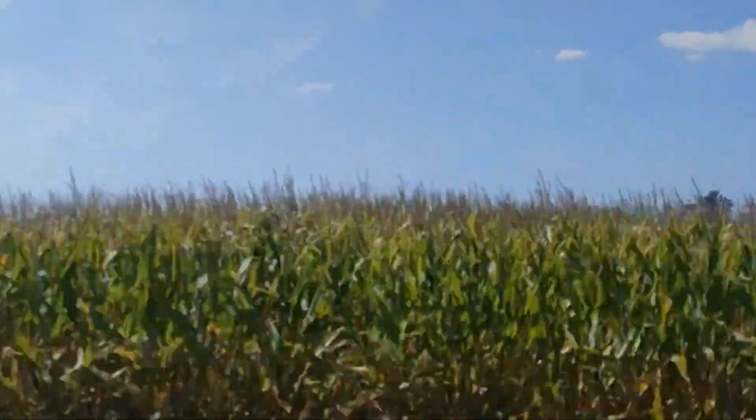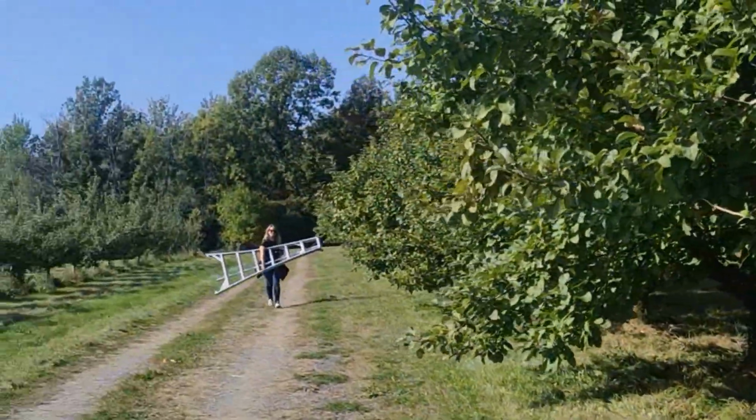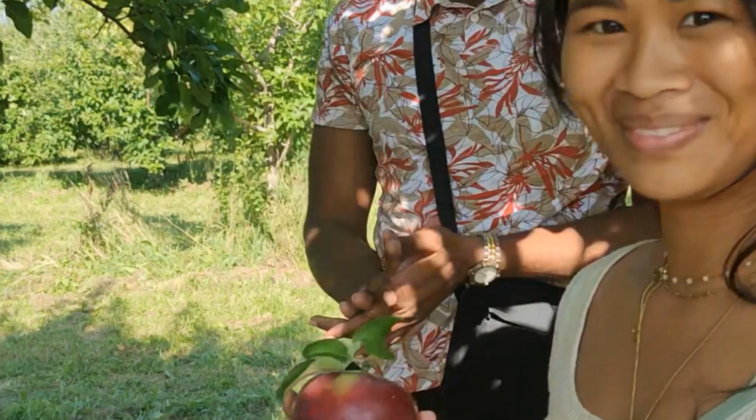The end of the summer and beginning of autumn is marked by the traditional apple picking. Wow, what's that?